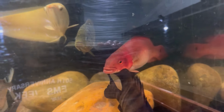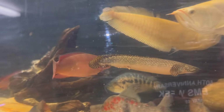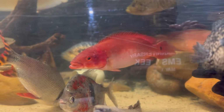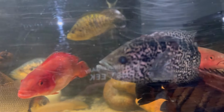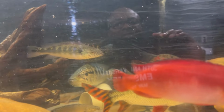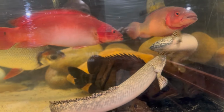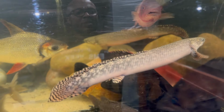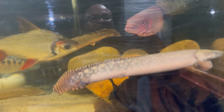Yeah, that's the female right there, and that's the male, I believe. And that's the tank boss right there, my jaguar cichlid. And that's his female back there. So these two ornate bichirs, that larger one picks on the other one that just took off.